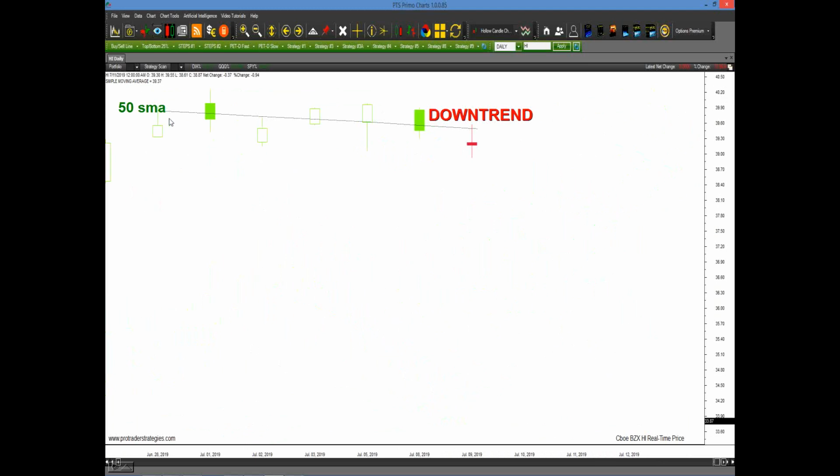HI, as you can see, we are below the 50. We're kind of oscillating above and below, but now we have one bar below. This is a little bit more advanced, but it still works. It's a downtrend sign, and look at the gap down. 6 points in a couple of days, all right? See how the tool told you in advance?